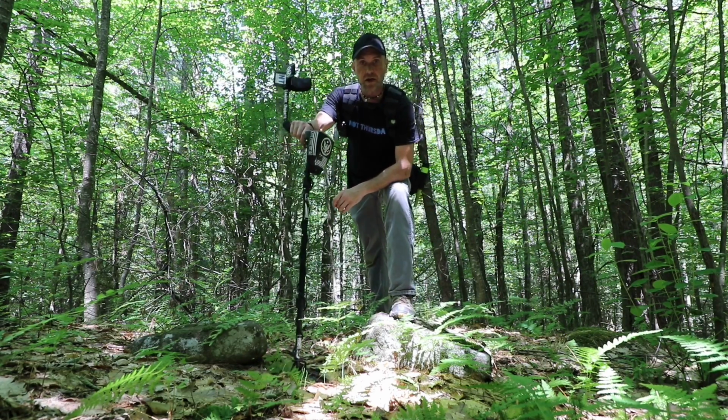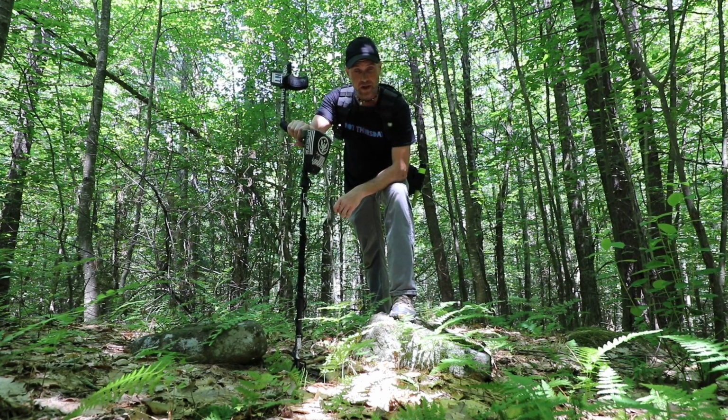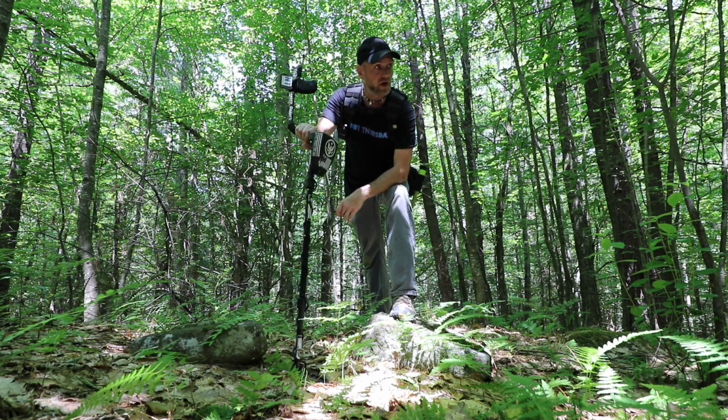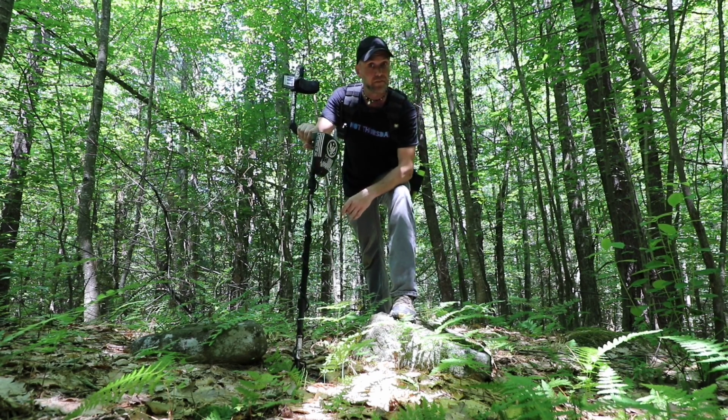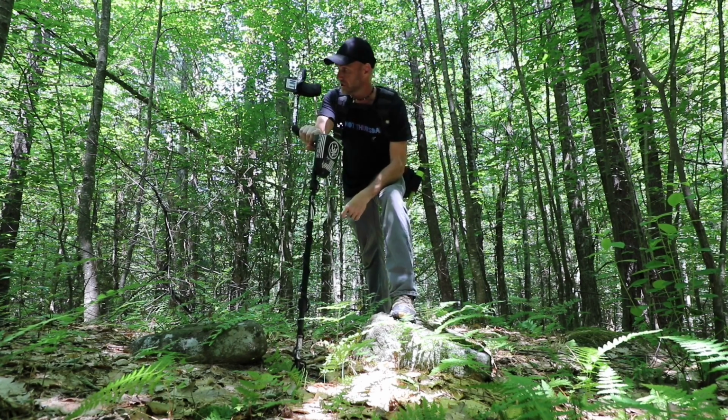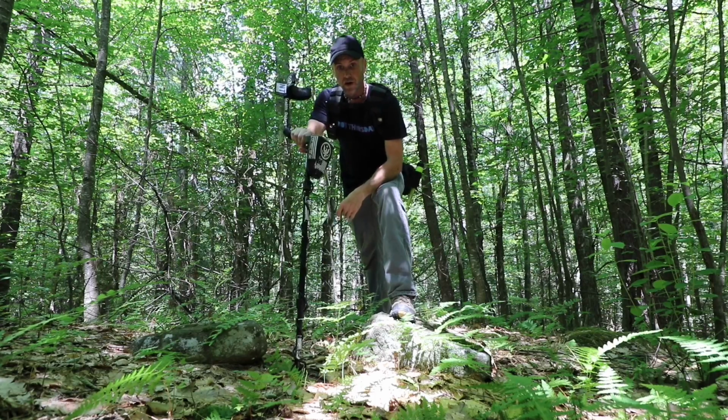Wow, it's amazing how differently you look at things when you put some time in between. Like I said, it was probably 3 years ago I went through here. And by the path I just took, 60 feet. Pretty sure this is a cellar hole.